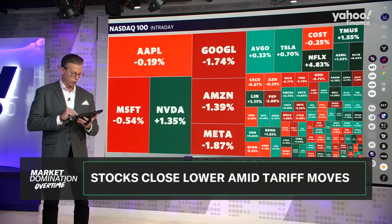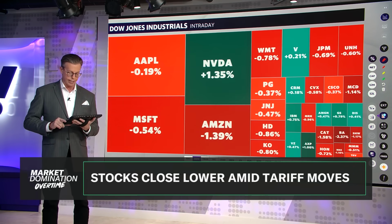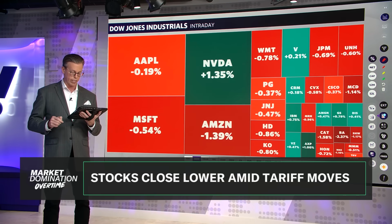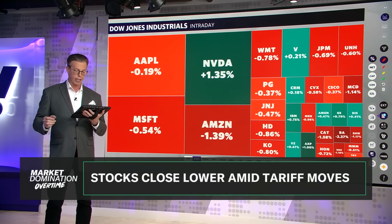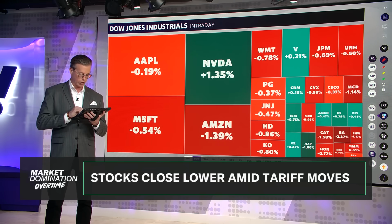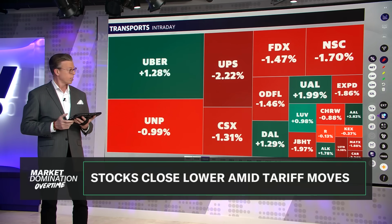And let's check out the Dow as well, where we see a lot more red than green here. So not as much tech exposure, which was the leading sector of the day. Aside from NVIDIA, we got American Express up 1%, Goldman Sachs up 0.8%. We've got those big bank earnings still rolling in today, although I believe that's done today. So we'll just be focusing on regionals going forward. And I haven't looked at the transports in a while. So let's get a look at that.